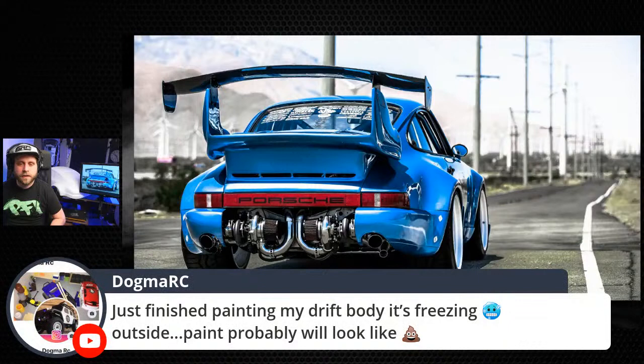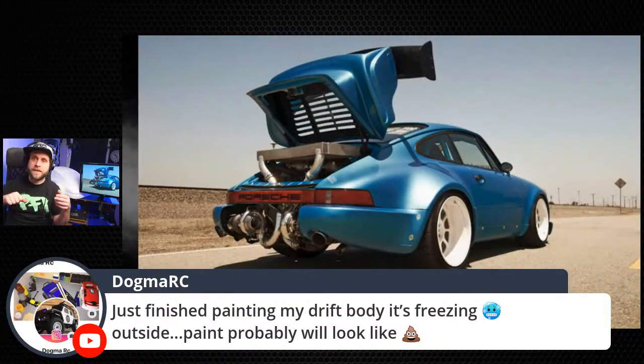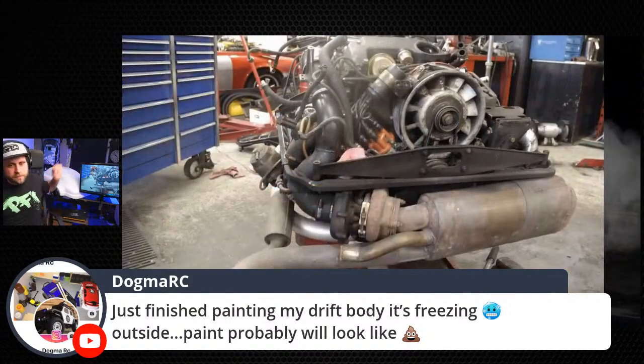Like, Dogman, last time I painted outside in the freezing cold, I just brought a hairdryer out there. So the minute I hit the coat, I hit it with a hairdryer. And I didn't leave the paint cans outside. I made sure that the paint was warm. And with the hairdryer, I think everything went okay. But man, it's hard with this thing. It'd be impossible.